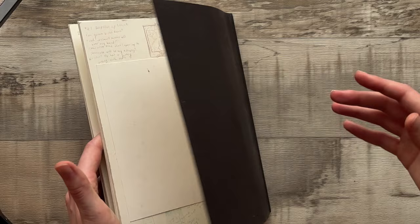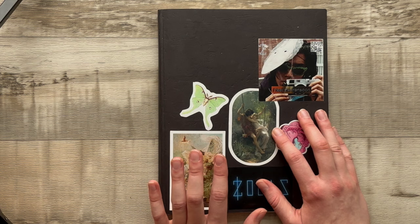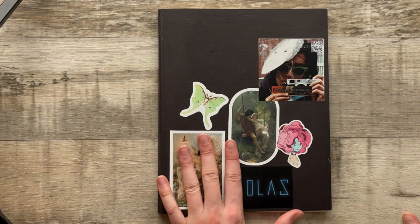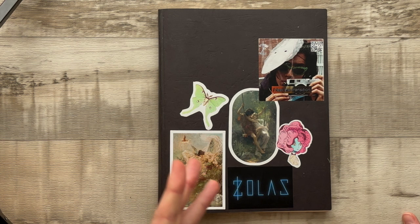So as you can see, it's terribly ugly, full of many ideas, both used and unused. And I honestly think that an ugly sketchbook is so important for an artistic practice. And I've already bought my second one for my next set of ugly drawings.